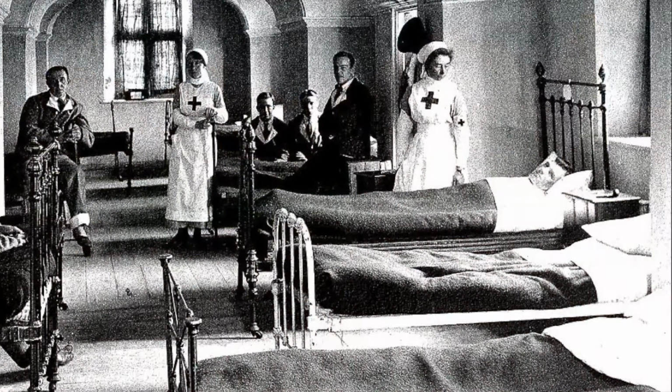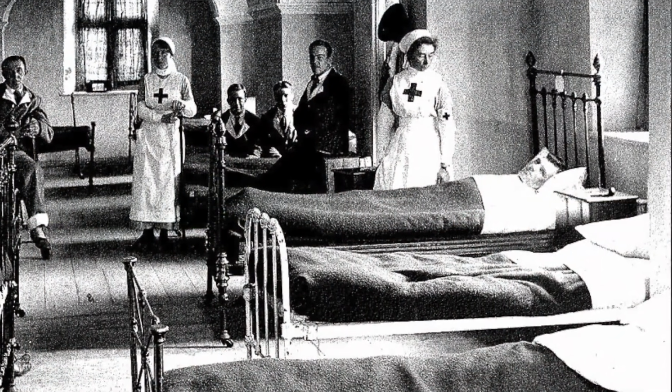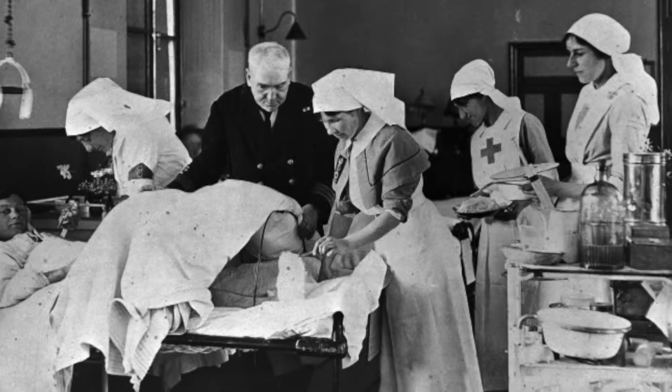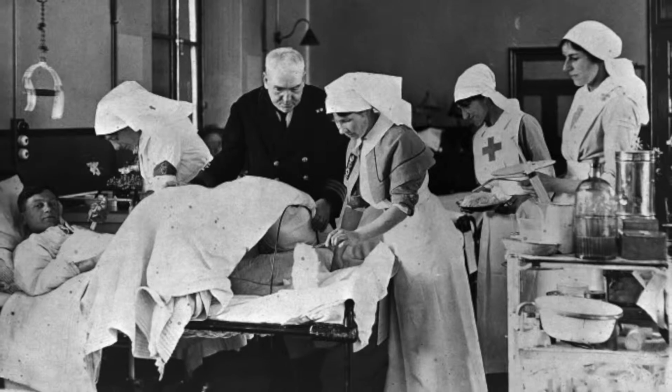At first there must have been a great sense of relief. These chaps had exchanged the filth and squalor of the trenches for light and airy wards, clean white sheets and the best nursing available. Soon, though, they were battling a new enemy and facing the onslaught of disease and infection.